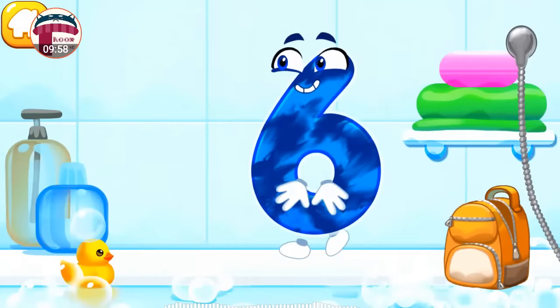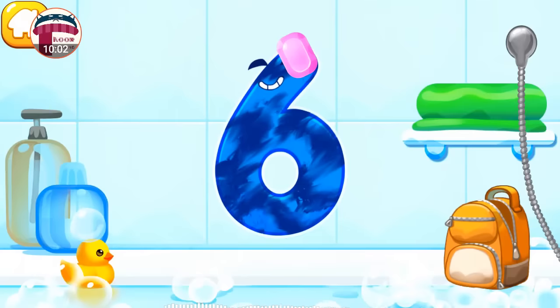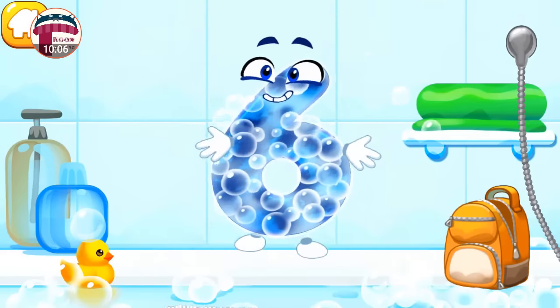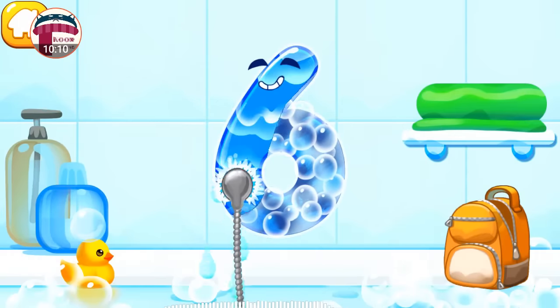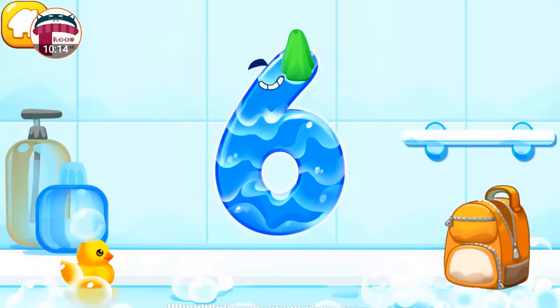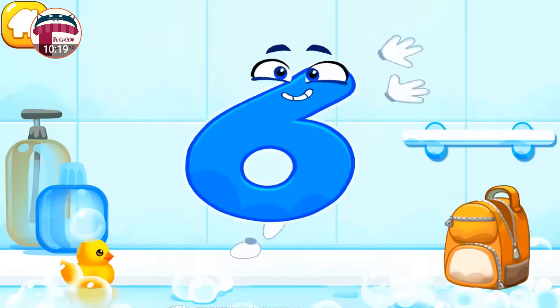Wash the number 6. First, apply soap on a number. Wash away the soap with water. Wipe the figure with a towel. Ready?